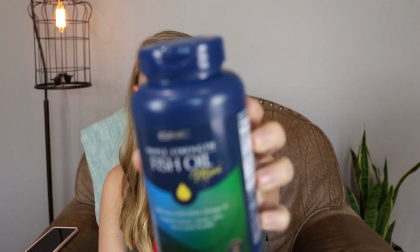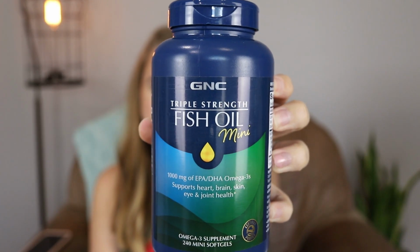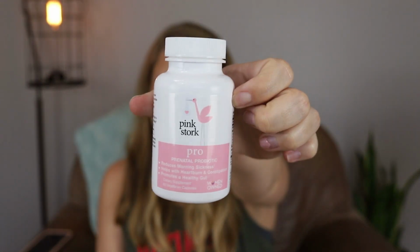Then I'm also taking a fish oil supplement. These are the best ones that I've found that don't cause fishy burps. They're the triple strength mini fish oil, and I have to take 2 of them a day. They're the biggest ones, they're huge. So I take 2 of these. One of the prenatals, one of the vitamin D's, and then 2 of these a day.